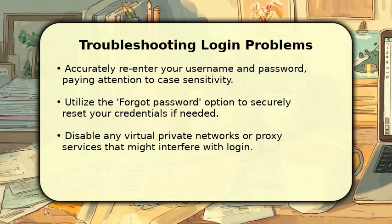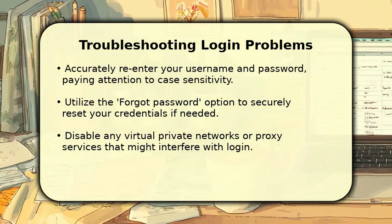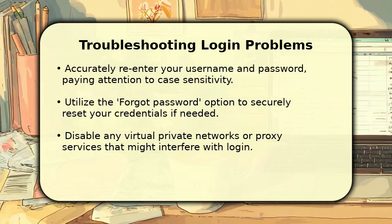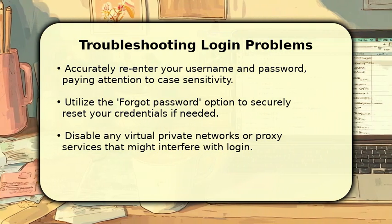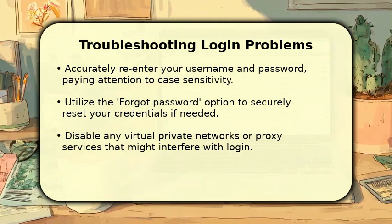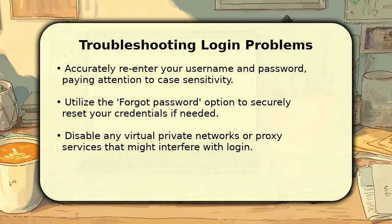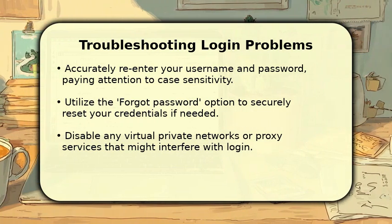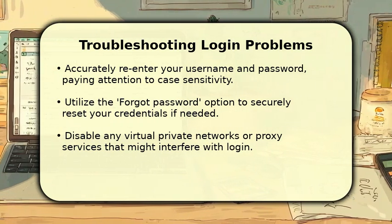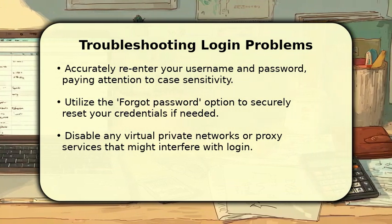Having trouble logging in can be frustrating, but there are simple solutions. Start by carefully re-entering your username and password, remembering that they are often case-sensitive. If that doesn't work, use the Forgot Password link to securely reset your credentials. Occasionally, a virtual private network or browser settings can interfere, so try disabling those or clearing your browser's cache and cookies before attempting to log in again.